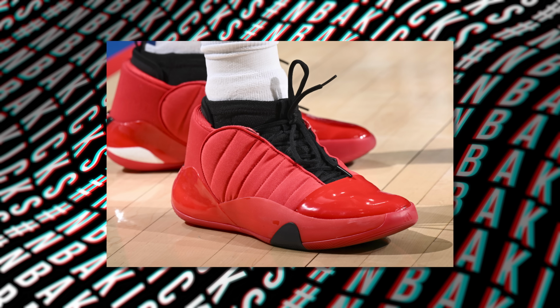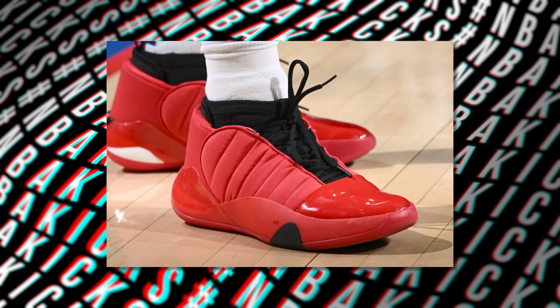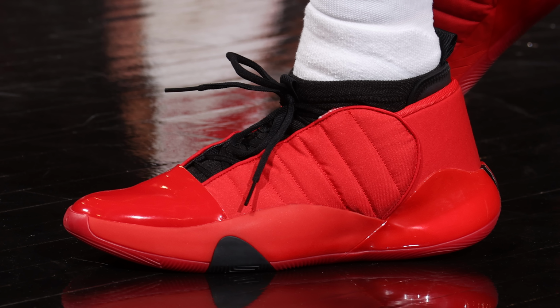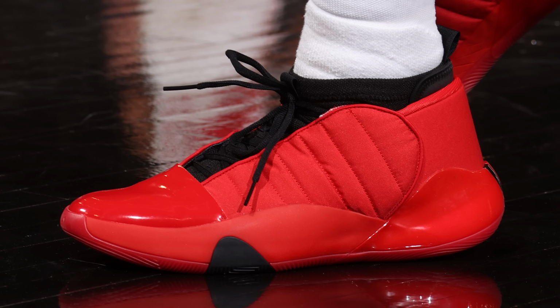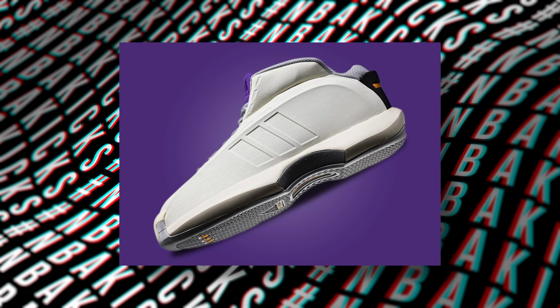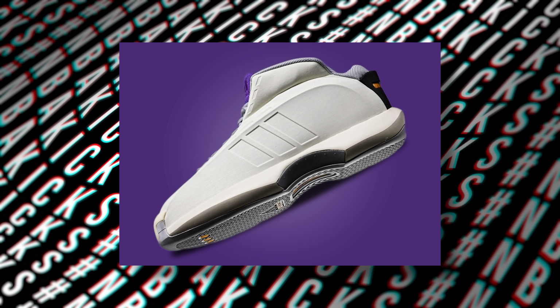The Harden 7 signature sneaker with Adidas has a very retro look to them that looks like it fits more into the early to mid 2000s rather than 2023. I mean, come on, guys. They even put patent leather on the toe box, which is something you don't see in a modern sneaker, but does make sense since Adidas is kind of going back to their design philosophies of 20 years ago.